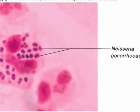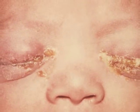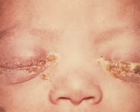disease. Clinical manifestations of gonococcal ophthalmia neonatorum, also known as GON, include periorbital edema, chemosis, and purulent discharge. If left untreated, chronic infection occurs, resulting in vision loss and sepsis, which can include arthritis and meningitis.